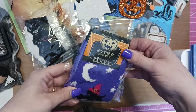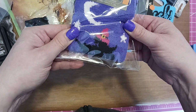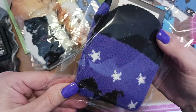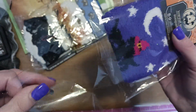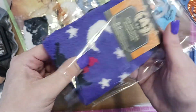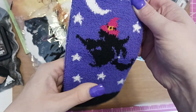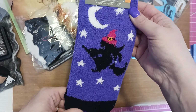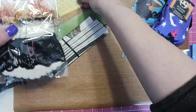Oh, I got a pair of snuggly socks. And it looks like it's a witch. I didn't know if it was a cat with a hat. Oh, that is cute. Those will definitely be comfy, especially now.